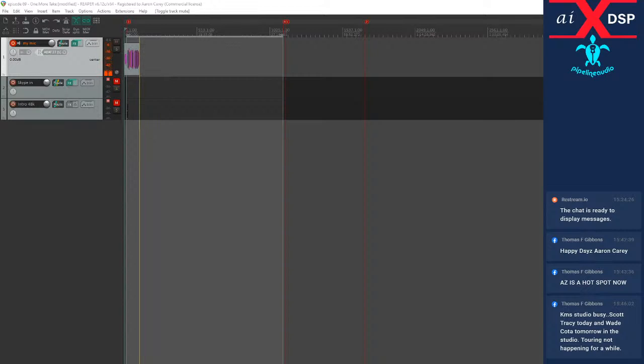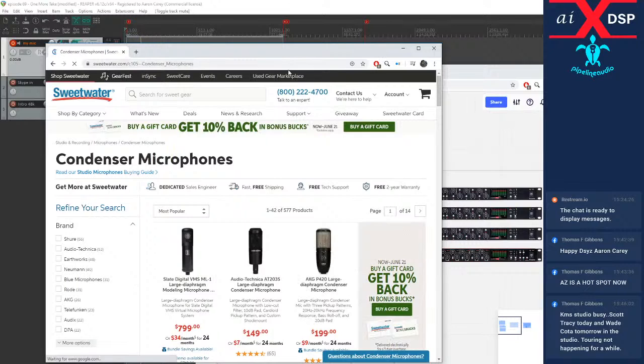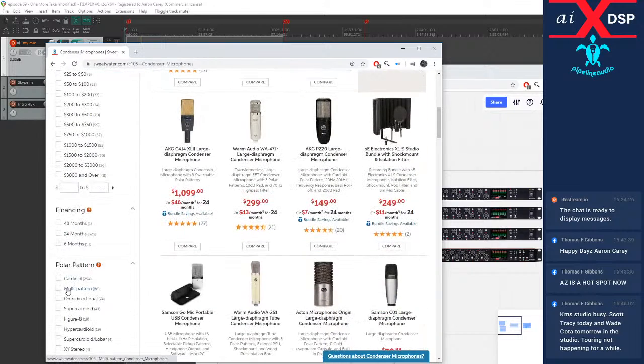Sweetwater. No, not shopping cart. Sorry, this is going to take me a second. So I want to pull up the microphones. Look at some multi-pattern mics. Condenser microphones. I wish I could select multiple prices. Let me see if I can actually do that. So here's Sweetwater. I'm gonna do multi-pattern mics.